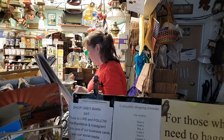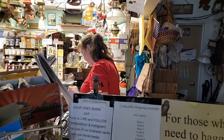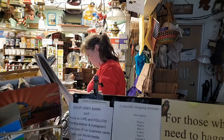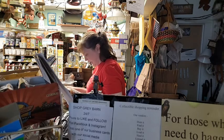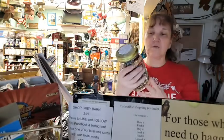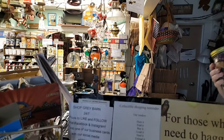All right, I've got items 1, 2, and 3. They are all the same price, $5.20. These are jars filled with vintage jewelry beads. I don't know about the conditions of them. I'm not going to take the stuff out of them because they're just $5.20. I'm going to give you jar numbers. This is jar number 2.